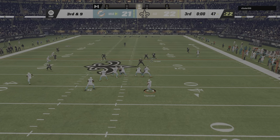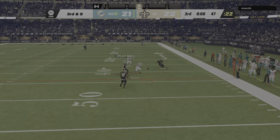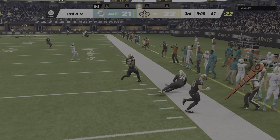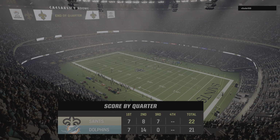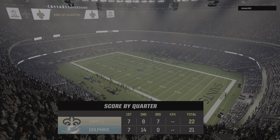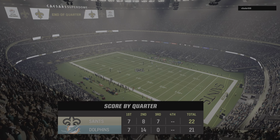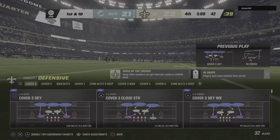Throwing is Tagovailoa on third down here. Escaping the pressure right. Caught. It's Wilson. He's going to be out of bounds on what's going to wind up being the final play of quarter number 3. And that is going to do it for this third quarter of action. You're watching the NFL on EA Sports.